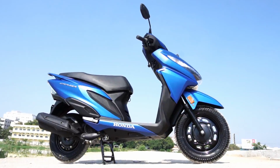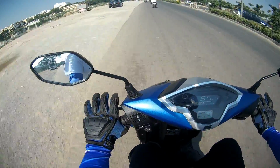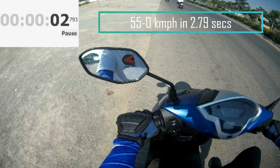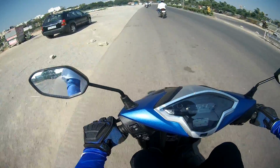Now coming to my trademark braking test segment, you can see here that I'm doing around 55 km per hour and I slam on the brakes really hard. You can see that the scooter comes to a standstill in just 2.79 seconds, which is really impressive. I'm sure that the disc variant would offer a much better timing than this.